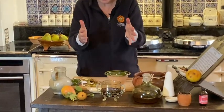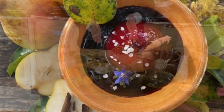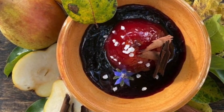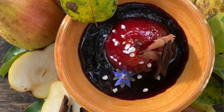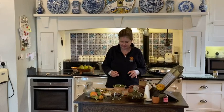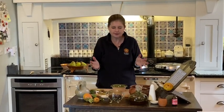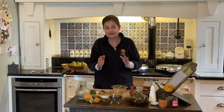This is now a typical Tudor wet sucket banqueting dish, fit for any king or queen, and definitely fit to feature on your next dining table. So give it a go. It's really easy, as you've seen. Just takes a little bit of time cooking, but you can't go wrong. You don't need to be good at cooking or know a lot about it. You really can't go wrong. And it does taste divine.